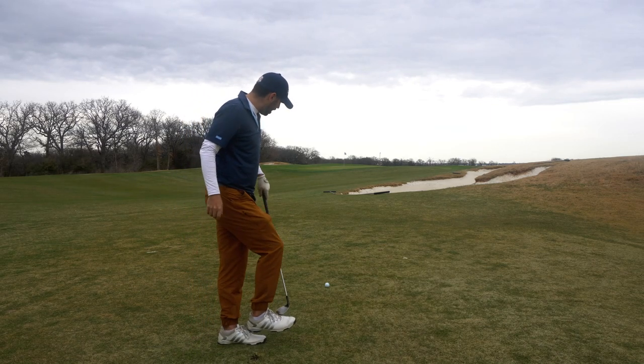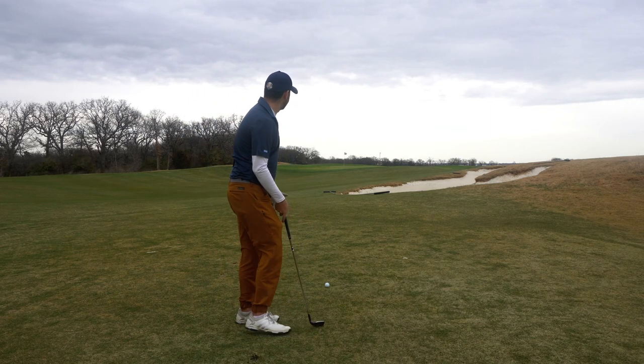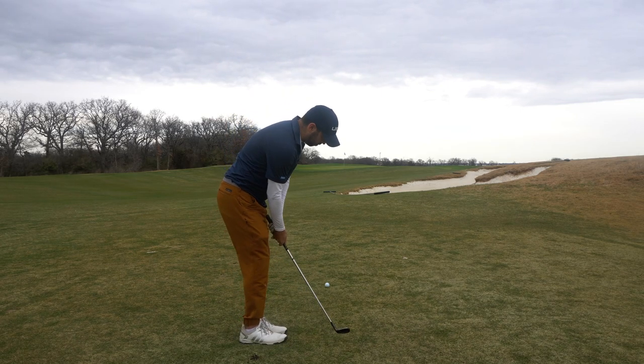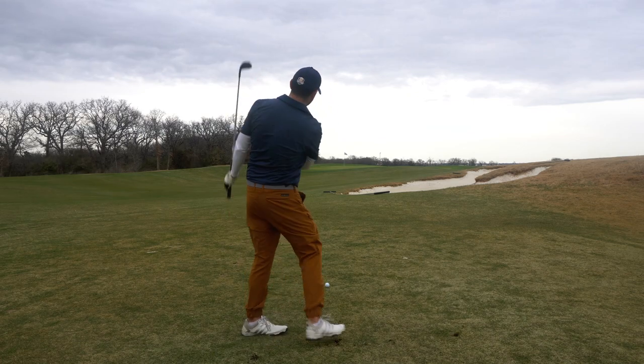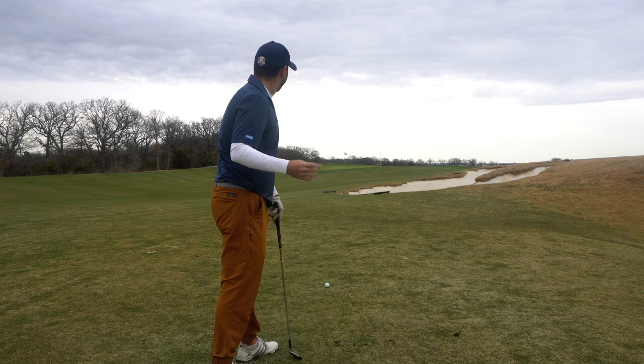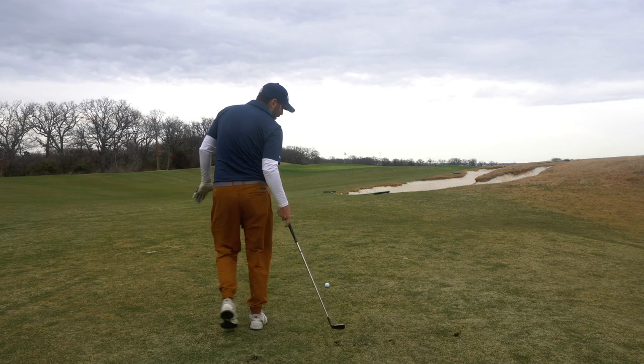Super, super tight lie here. This fairway is really, really thin. Got about 88 yards, helping wind. Gonna just get good contact with sandwich here. Whoops. We definitely do not want to push this thing or thin it long. Let's get it on. Let's stop overthinking it. Let's hit the ball.